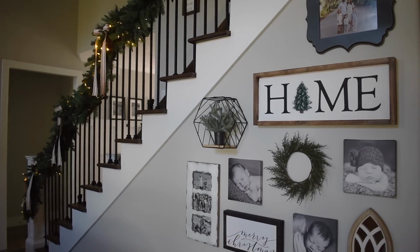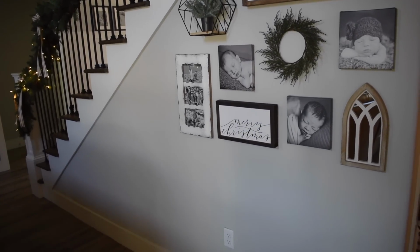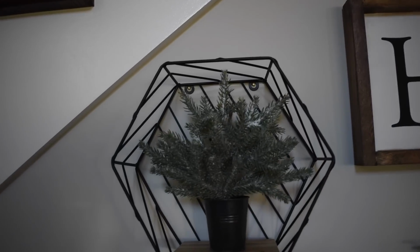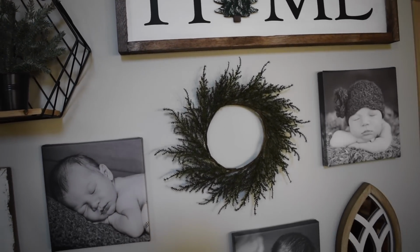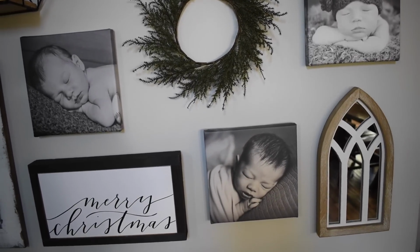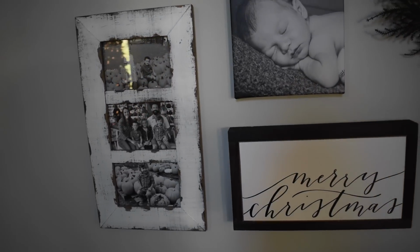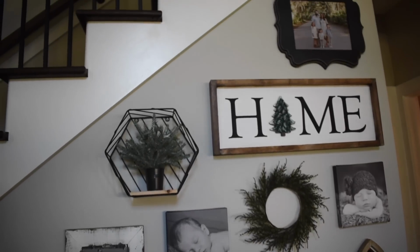Over here on the wall below the stairs is this gallery wall that I change out seasonally. It has a family picture and then the home sign where that little Christmas tree is. It has a magnetic back on it, and I can change those out per seasons. This little tree came from Target, and the wreath came from the Target dollar spot. I just have newborn black and white canvases of my 3 kiddos. This Merry Christmas sign came from Hobby Lobby this year. And then the collage frame, I printed out Christmas pictures a while back, but I cannot remember where I put them. So I still need to change out those Christmas pictures.